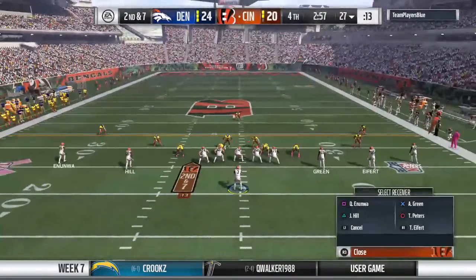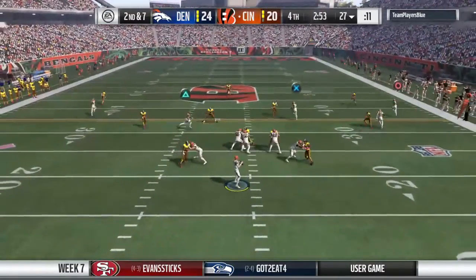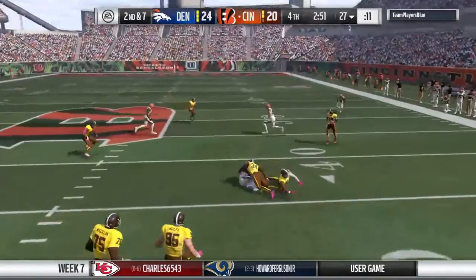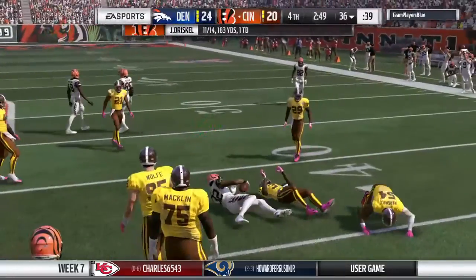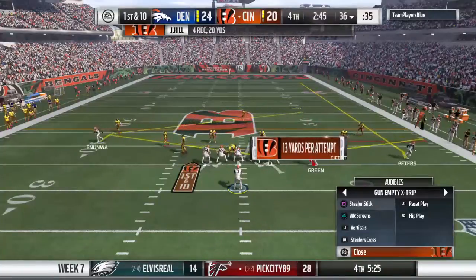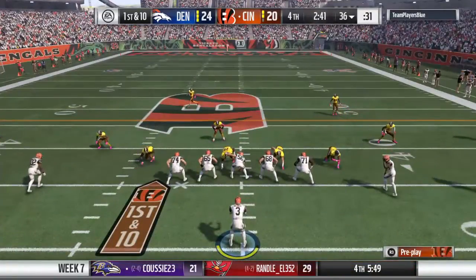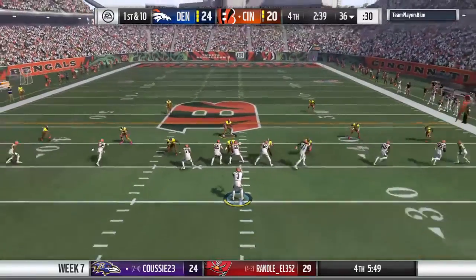Here we go. Green, 30. Watching now, Barney. Now they'll throw here out of the gun. Underneath here to Hill. It's a 9-yard gain, and it keeps the drive moving. And let's see what the defensive coordinator may have up his sleeve here to try to get this final last stand and win this football game.